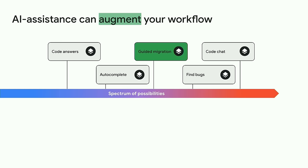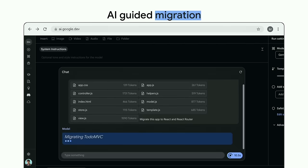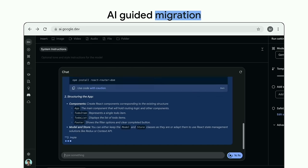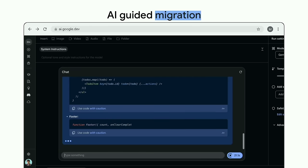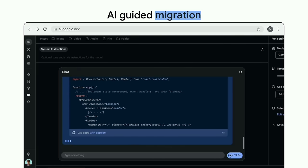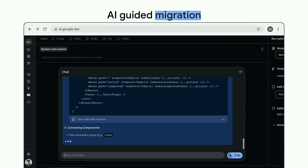There's also guided migrations. You can modernize legacy code bases with less effort using AI-guided migrations, such as with AI Studio, as I'm showing you here. So here, I'm migrating a vanilla JavaScript app to React. I could be migrating to any sort of modern framework. Now, tools like Google AI Studio give you a pretty actionable list of what to do, as well as personalized examples that can help you streamline the process of refactoring and updating your code, your components, your tests.